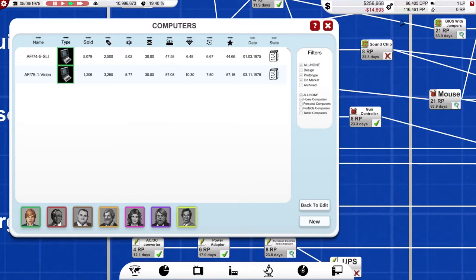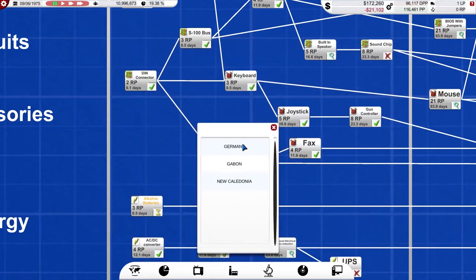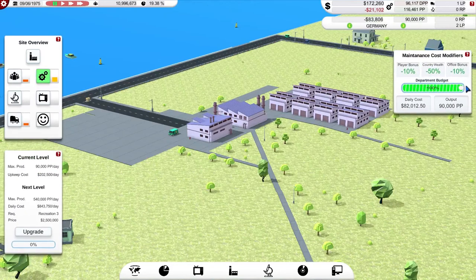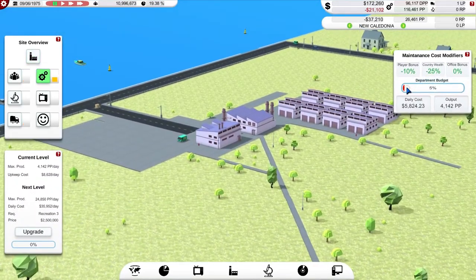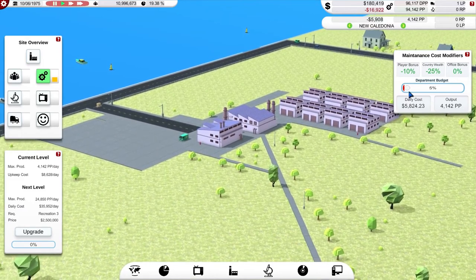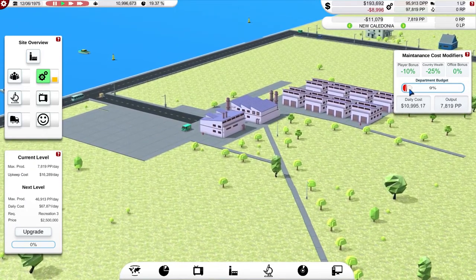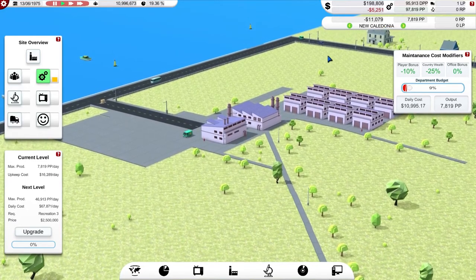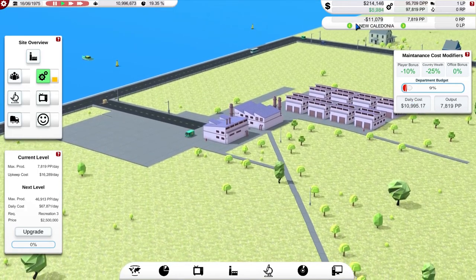Are you going to bring demand back up a little bit? No, and I'm now losing vast amounts of money. Ooh, heck. Oh, no. Right, so let's go back to our sites. Actually, this one is the cheaper one to run, because I got the 50% discount on factories. So let's take this one down. Okay. Can we start making money again? I'm still losing it. Do we need that new computer? I think we might. Oh, we're back. We're back in profit. Oh, that's good.